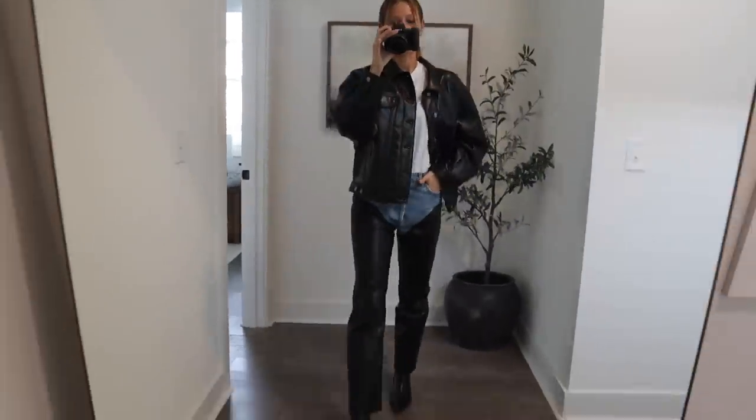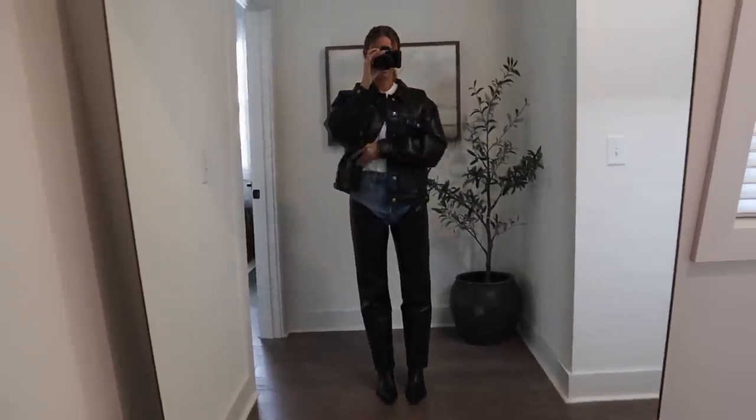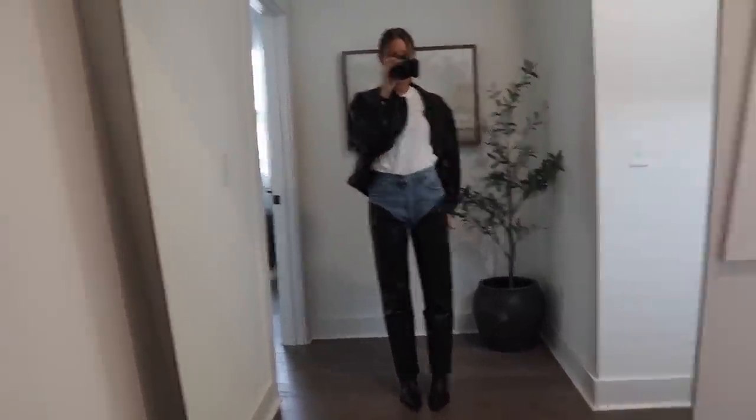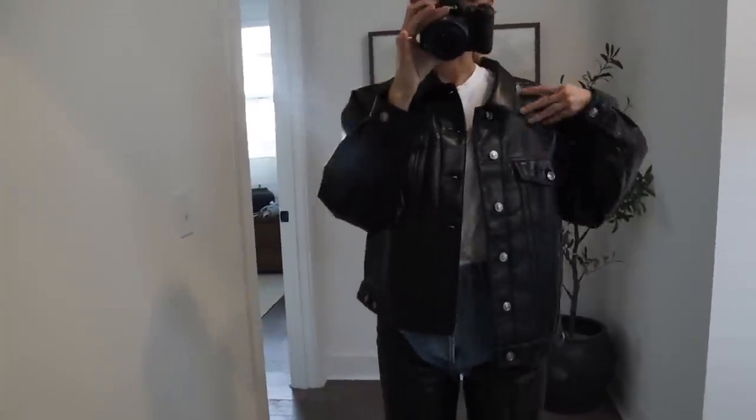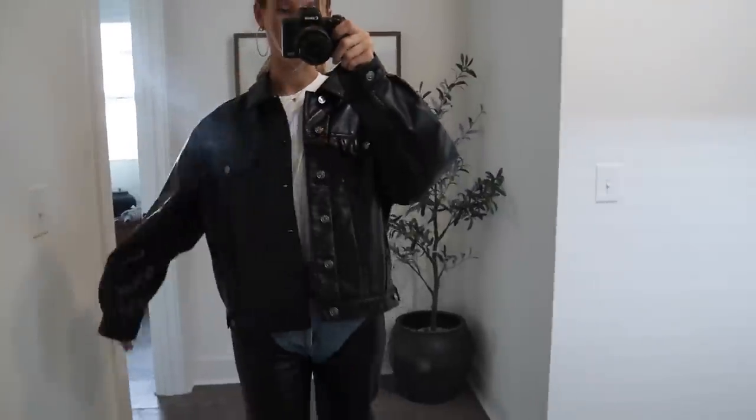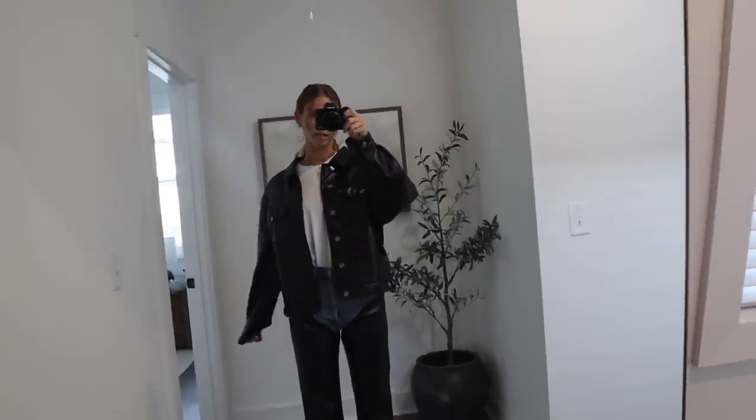My hands are full, hang on. I don't know, I'm not a big mini skirt gal. I love pants, and these are a little chap version. And then they have the leather, wearing the same shirt. And this is the jacket that goes with it, all from Revolve. I'll link my fit for you guys.